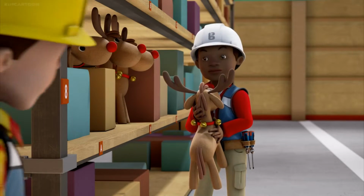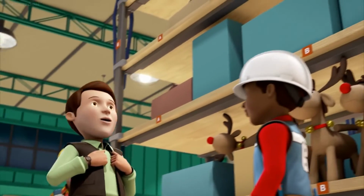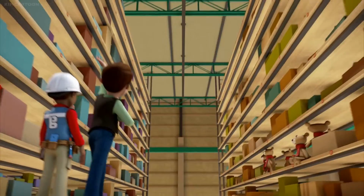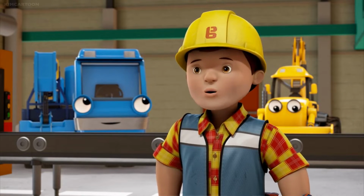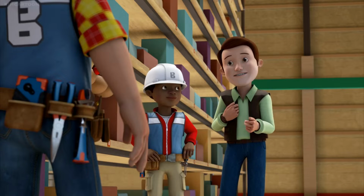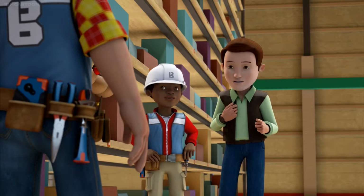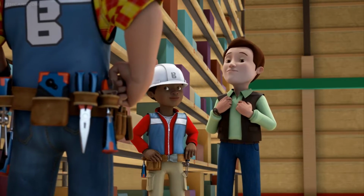I don't think Roland wants anyone playing with his toys, Leo. Welcome to my new warehouse, Bob. What do you think? Wow! It's huge, Roland. Can you run this place all on your own? No. That's why I need you to install this robotic picking system and all its robot pick-a-roms.